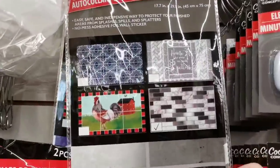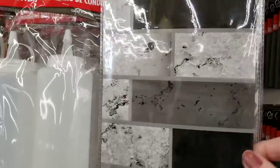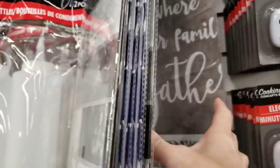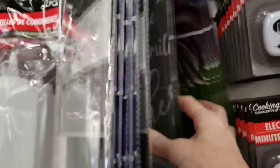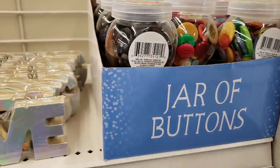Here's some foil slash, what's it called? Backsplash. But you don't have to use it for that. But I really like those brick looking things. Jar of buttons.